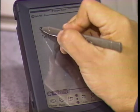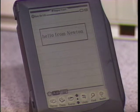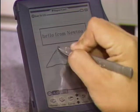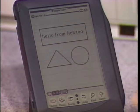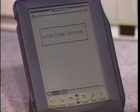I can go ahead and draw graphics as well, and all this without changing modes. You're nice and sloppy, and it knows nice and sloppy, and it still did it. Right, okay. Exactly. Understands things like various shapes that you might want to draw, even a circle. Okay. What else can we do? If I want to erase something from the screen, all I have to do is scrub it out, just like you wish paper would do.